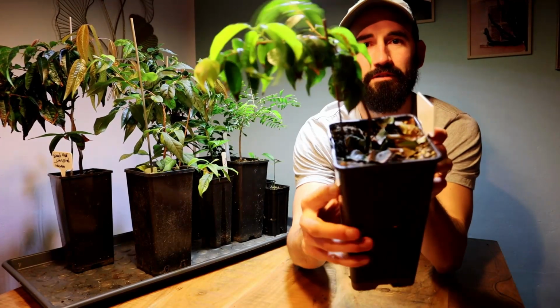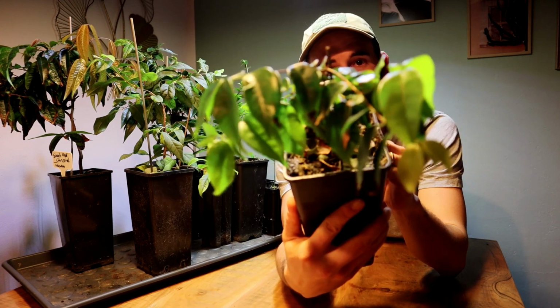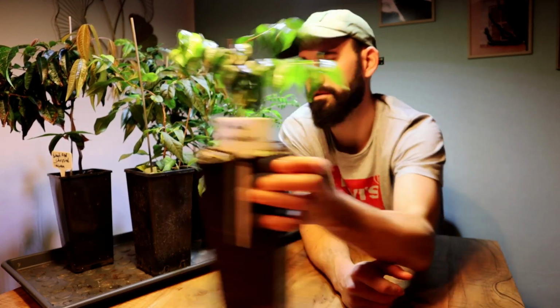The first is a Plinia. It's called Plinia revolaris. I got this species from a collector from Argentina. It has reddish fruit when it's ripe, and when it's in ideal conditions it bears a lot of fruit, as you could see in the picture. It has a really good taste, but I don't know if it will fruit in a pot. This seedling is now 2 years old, so let's see.